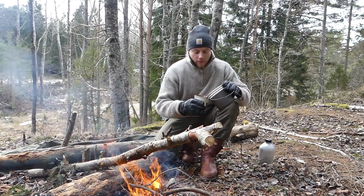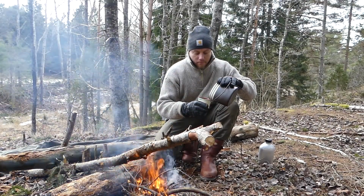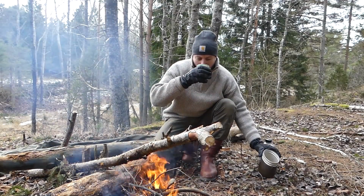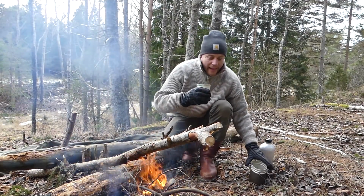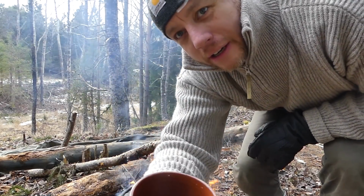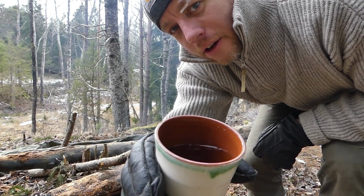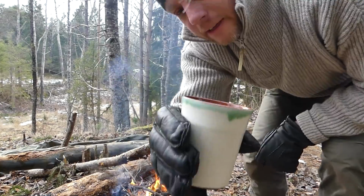Here it is then, guys. Let me just top it up a little bit. So you just get a brownish tea, you won't be able to see it in this brown cup, it turns out like a light brownish tea. That's all it is.